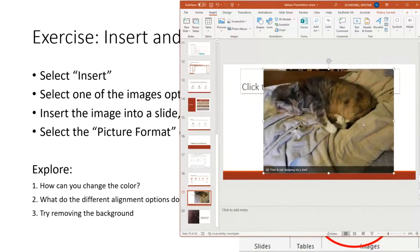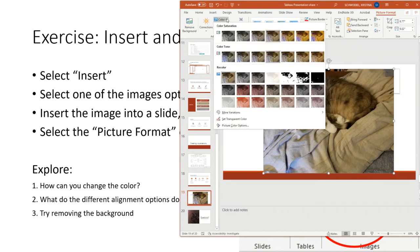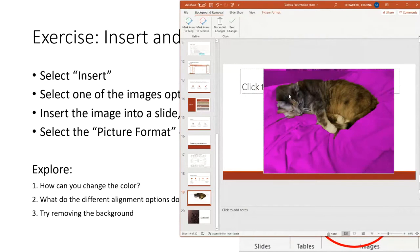So actually going back to exploring, hopefully everyone can add a stock image or add your own image. Of course, I just had to put a random one of my cat in there. And once you have that, the picture format comes up on the upper right-hand side, and you really can change all kinds of things. So you have alignment options where you can align it with text boxes or far left, right, center. You can do things like changing the color if you want to. So if you have specific color tones that you want to go with, if you want to make it grayscale or more sepia, you can remove the background. I will mention removing background and cats are kind of a terrible mix because of all the fur, but you can remove background around things.